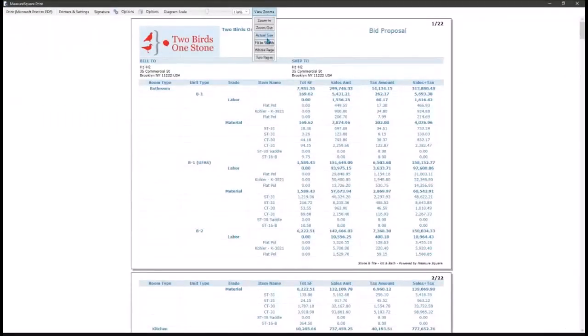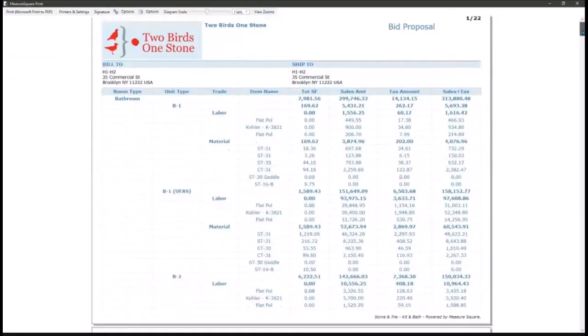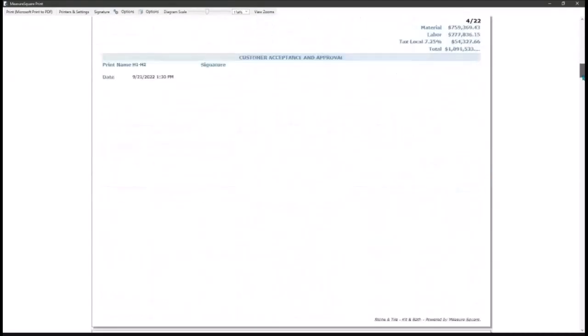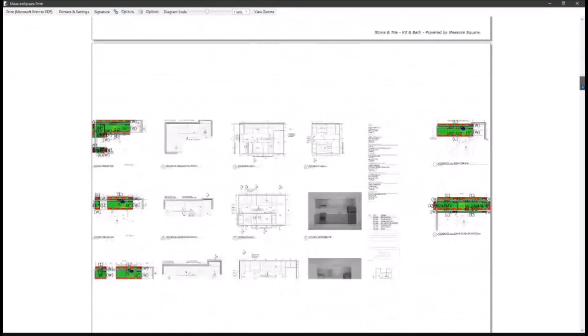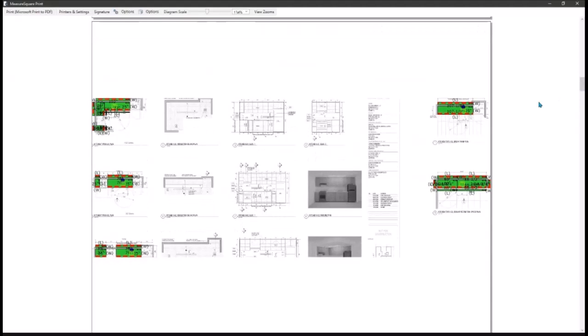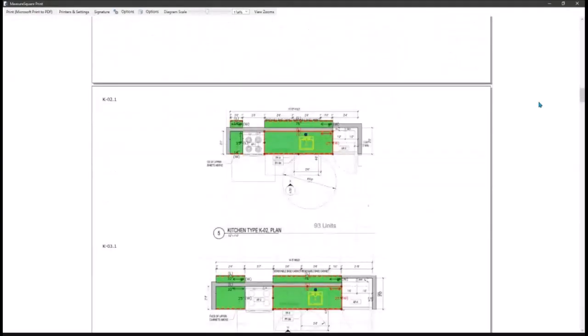I'm actually going to zoom in here to a whole page so we can get this a little bit bigger. But here we can see we have our estimate file. We can scroll down here a little bit. We'll get to the end. We'll have a nice summary at the bottom. And we'll even get to see some review of our takeoff. So we'll get a nice screenshot of each tab to kind of give us a nice review and touch back on what we did take off. And then we can even come down here and we can see we have kitchen layouts for each kitchen that we have as well.